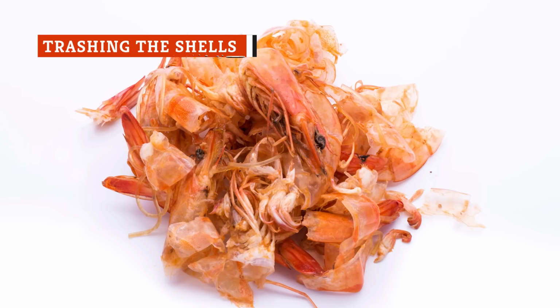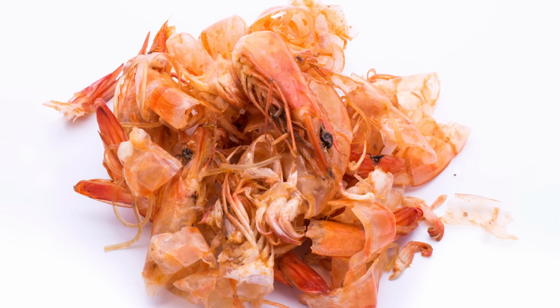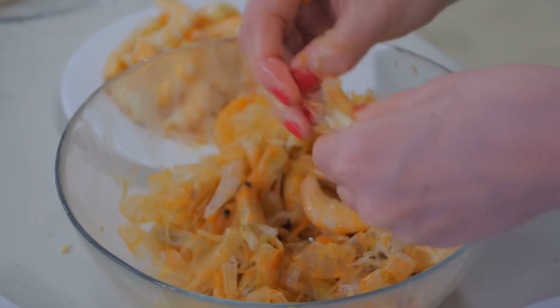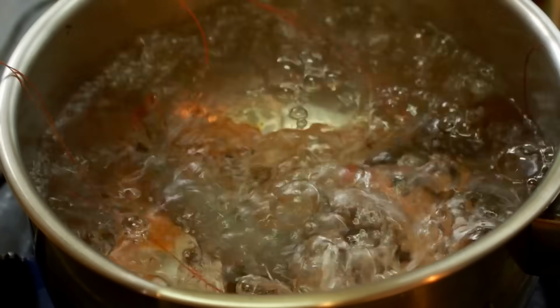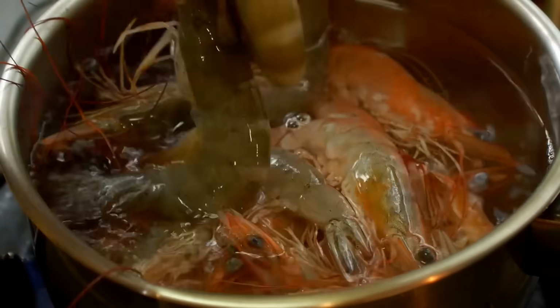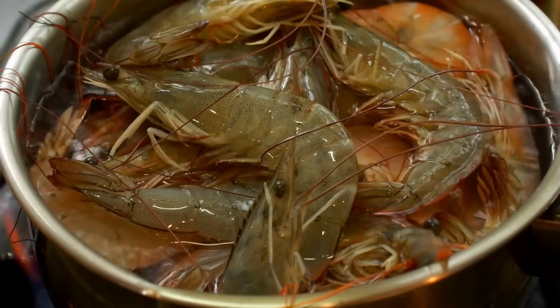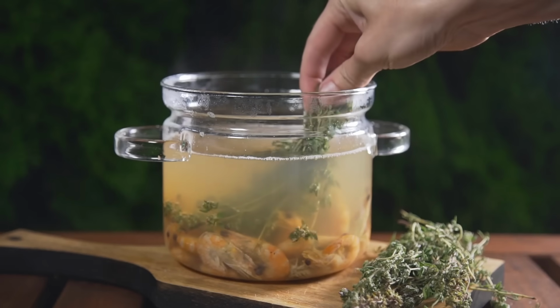After you're done cooking and shelling your shrimp, you might think it's time to head to the trash can to throw your shrimp shells away. Not so fast. Throwing those shells away means throwing away a ton of flavor, and that's the last thing you want to do. Instead, hold on to all those discarded shrimp parts for future use. Putting the shells into a big pot of boiling water, along with the spices of your choice, can make an incredibly flavorful seafood broth that you can use for just about anything, from soups to pasta to risottos.